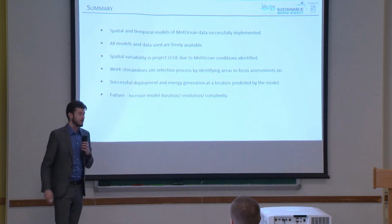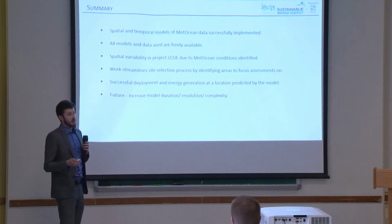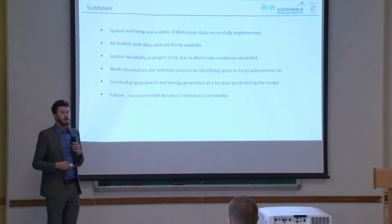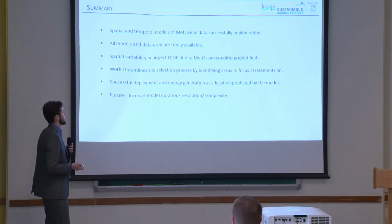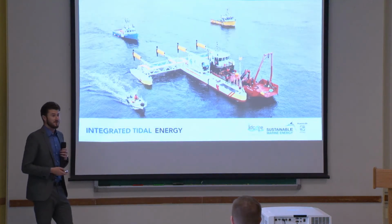And in terms of future work, it would be really great to increase the model duration from only a year of models right now. We'd like to do higher resolution. These first models were about 400 meters. And we'd like to add more complexity to better capture turbulence and things like that. So generally this is accuracy. However, as a first pass, I think it was really useful for us. So thank you all very much.